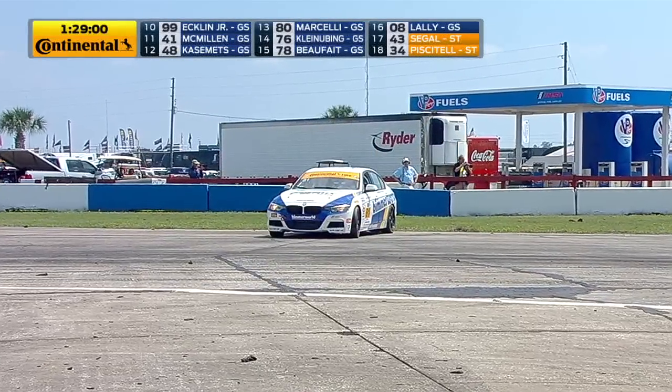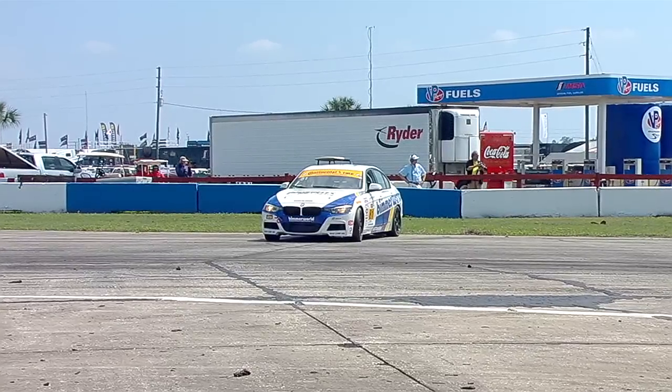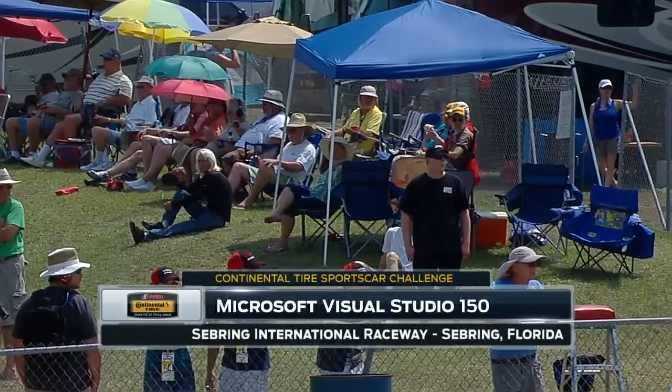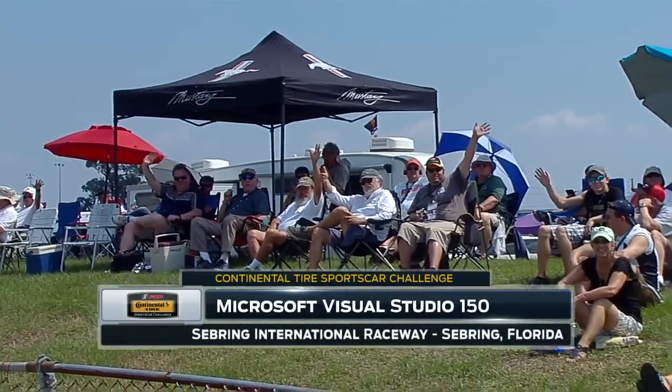Well, Hartanto hasn't moved. I think we have a Porsche Cayman by the side of the road as a result of that four-car nose-to-tail accordion job. So we are under a full course caution for the third time at Sebring.